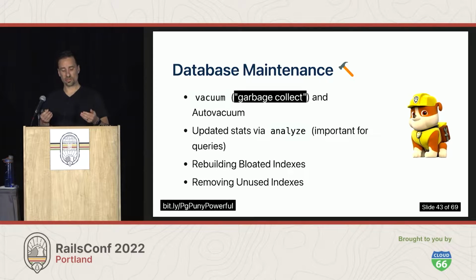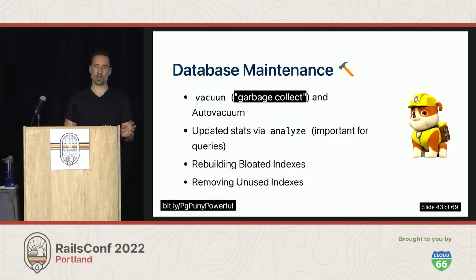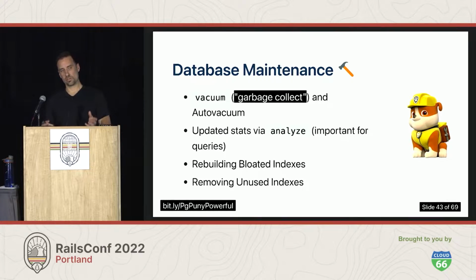So vacuum, the Postgres documentation refers to it as the garbage collection process for Postgres. And I think that's a good definition with a short amount of time. You can think of auto vacuum as running, and it's generally considered to be very conservative because Postgres can run on very small hardware. So as your workload increases, it's very common to increase the resources available to auto vacuum and make it run more aggressively. So that means it runs more frequently, and you balance that with not being too disruptive to the actual application queries running on the database.